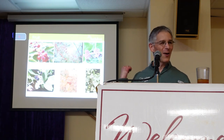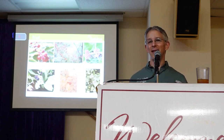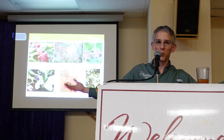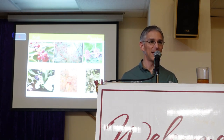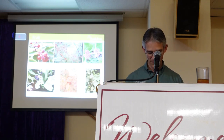Beautyberry is a great one. Beautyberry is tolerant of full sun, full shade, dry conditions, wet conditions. If it gets too big, you can cut it to the ground and it will just come right back up again the next year. In fact, it fruits and flowers on new growth, so it's one way to stimulate the fruiting. And it tends to be widely available among native plants in a lot of nurseries. So it's a good one to have.